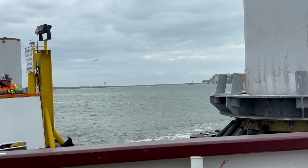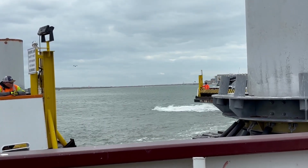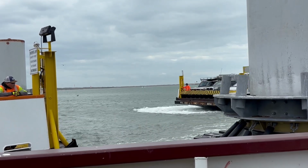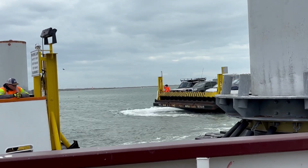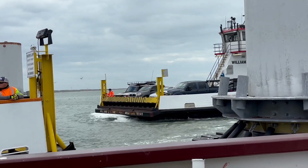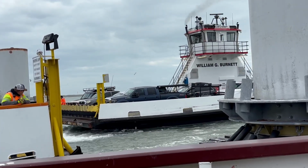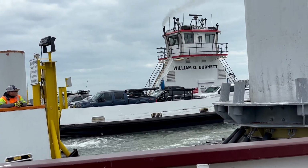No ships are coming through. One is just around the bend. So hopefully we can cross and get off and have time to film it. Here comes the William G. Burnett. Each ferry boat has its own name.